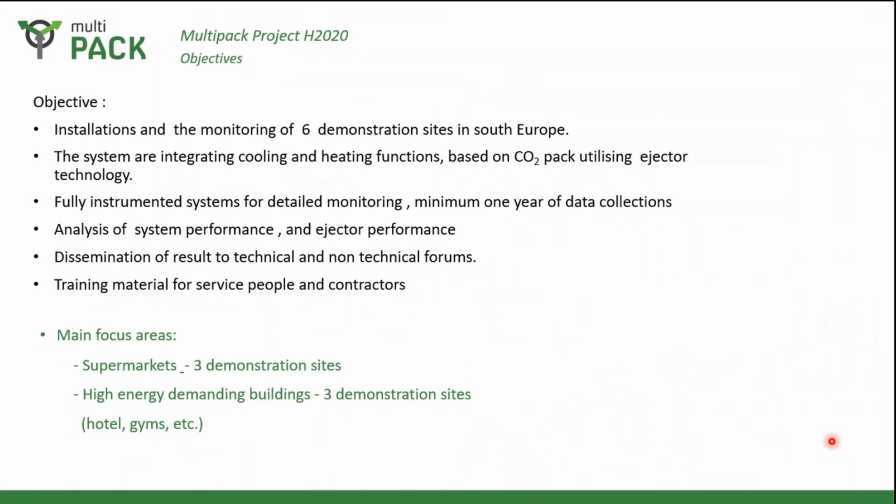The objective of the project is to set up installations and monitor them. 6 demonstration sites will be in South Europe: 3 for supermarkets and 3 for hotels. The systems are integrated cooling and heating systems, based on CO2 packs utilizing ejector technology and other control technologies to optimize the system and reduce energy consumption. They are fully instrumented systems, with detailed monitoring for a minimum of 1 year for each installation.